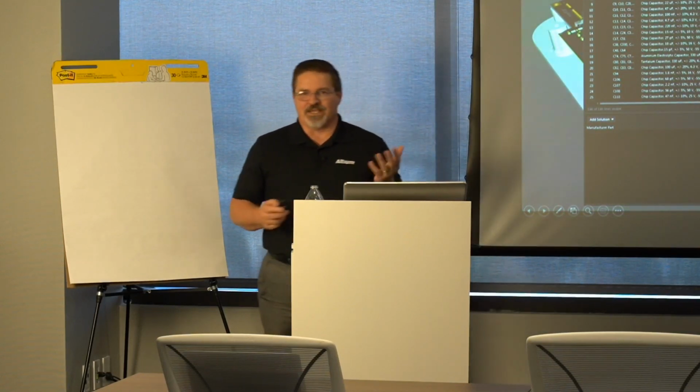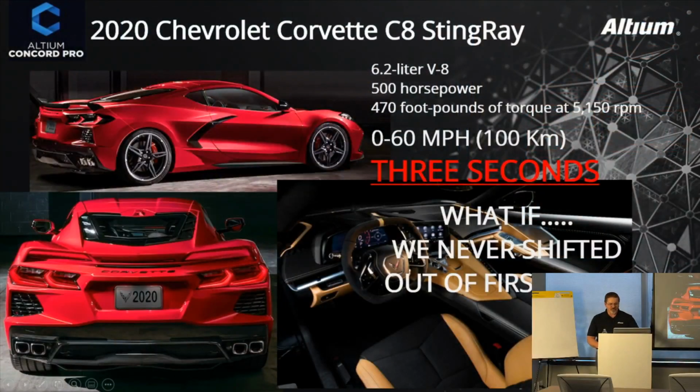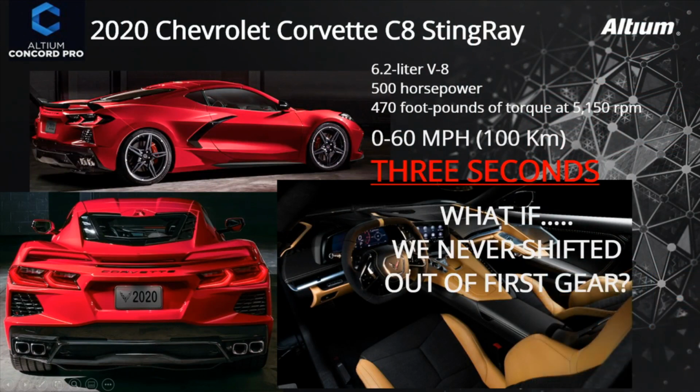So we began our day here by talking about the 2020 Corvette and how it has that 6.2 liter V8, 470 horsepower, and goes from 0 to 60 in 3 seconds. Or if you're metric, 100 kilometers per hour in 3 seconds. But what if we never shifted out of our first gear?